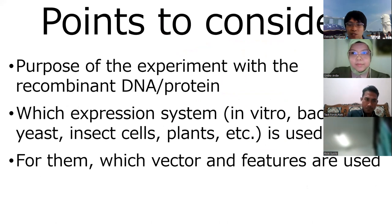These are the points to consider when we use the target protein or reporter protein. I think the purpose of the experiment with the recombinant DNA protein is always very important. For that purpose, which expression system is used is important: in vitro, bacteria, yeast, insect cells, plants, etc. For these purposes and the expression system, which vector and features to use are important.